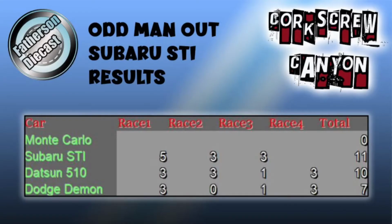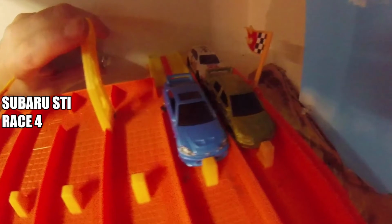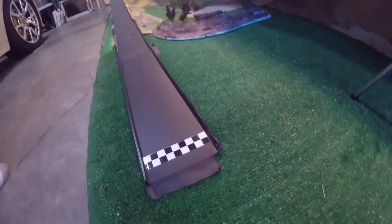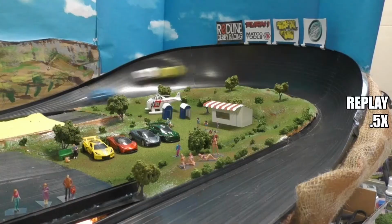Another second place finish for Subaru, but that does give him the lead in the tournament with 1 race to go. And here we go with race 4. Wow, carbon copy of race 1. Subaru just shoves Lancer Evo off to the side and says, "Excuse me, I'm going right on by." That Civic gives him a nice challenge, but Subaru holds on for the win and 5 points.